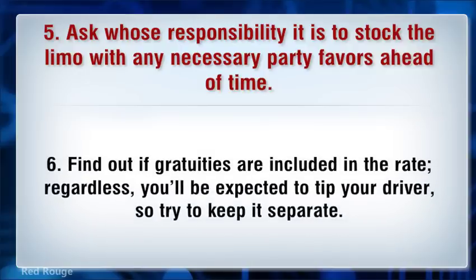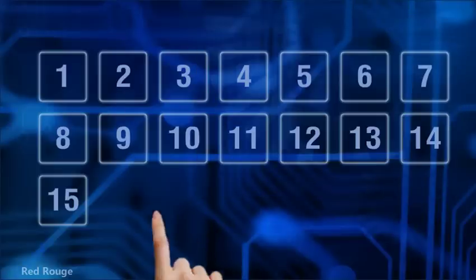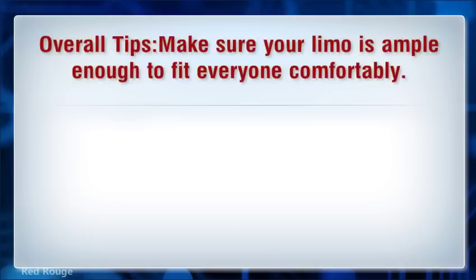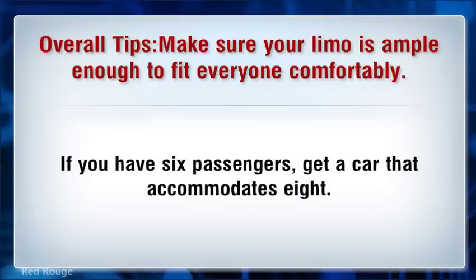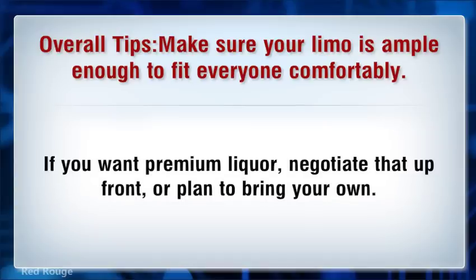6. Find out if gratuities are included in the rate. Regardless, you'll be expected to tip your driver, so try to keep it separate. Overall tips: make sure your limo is ample enough to fit everyone comfortably. If you have 6 passengers, get a car that accommodates 8. If you want premium liquor, negotiate that up front, or plan to bring your own.